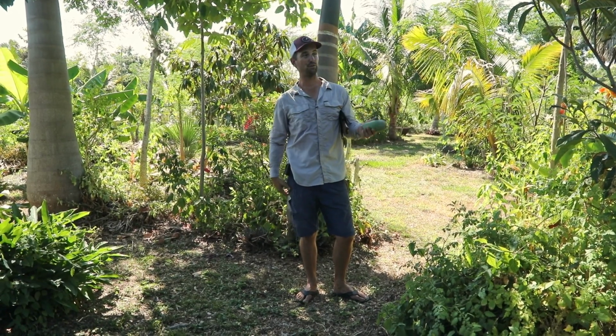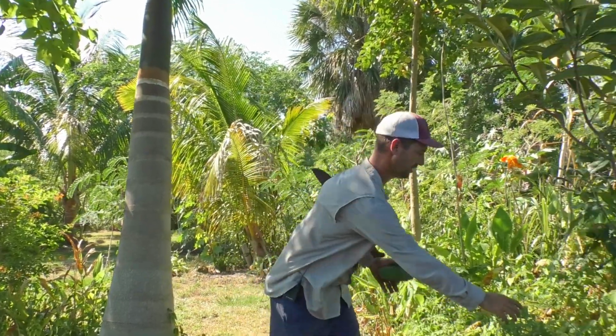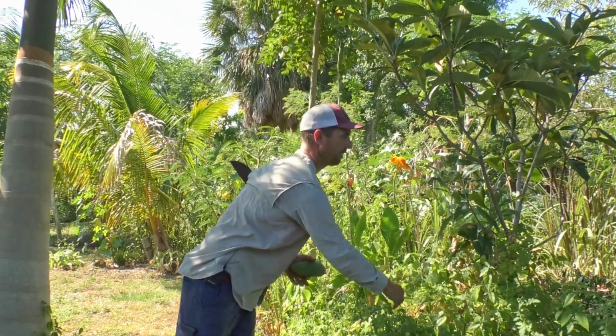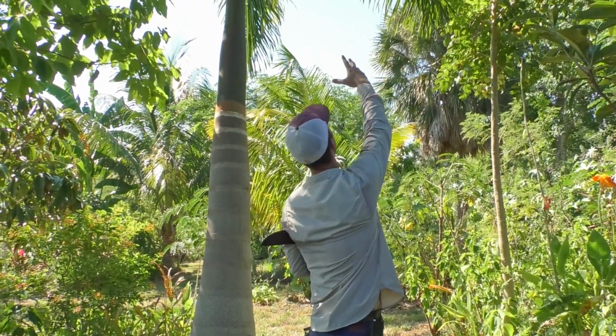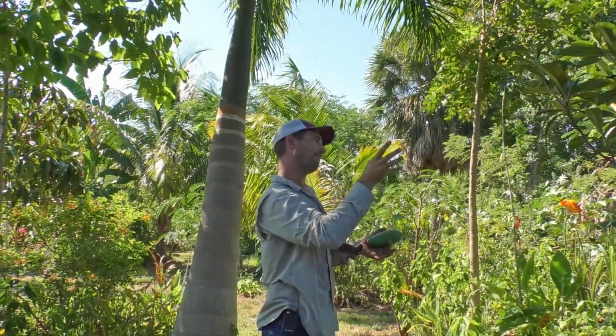What we're trying to do with a food forest is mimic the layers of a forest. So we have things growing on the ground. In this case, we have these little cherry tomatoes. We have things that are growing up above. It could be a palm or some kind of overstory tree. And then we have shrubby trees. We have vines that grow up them.